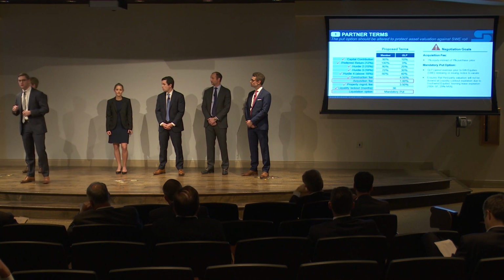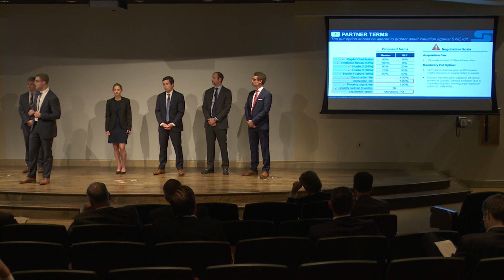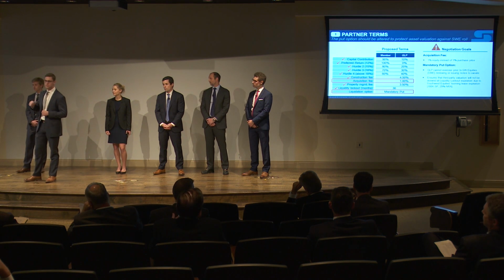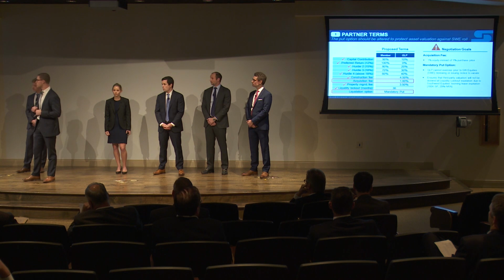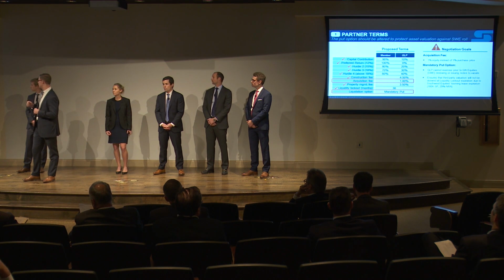For partner terms, we thought both the contribution structure as well as the promote structure were fair as proposed. However, we would look to change the acquisition fee from 1% of purchase price to 1% of equity, as well as adjust the mandatory put option. Currently, our partner is able to cash out prior to Southwest Equities renewing their lease. As a result, this could maybe inflate their exit value. So just to ensure that they cannot exit at an inflated price, we want to be able to gain some clarity around what Southwest Equities is doing around their renewal before they're able to execute this liquidity option.